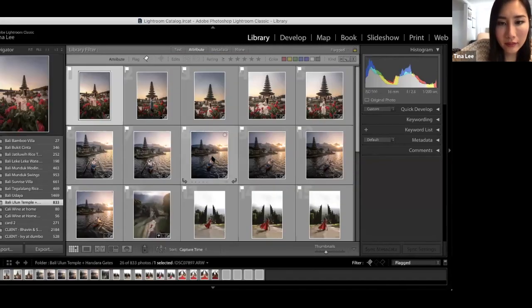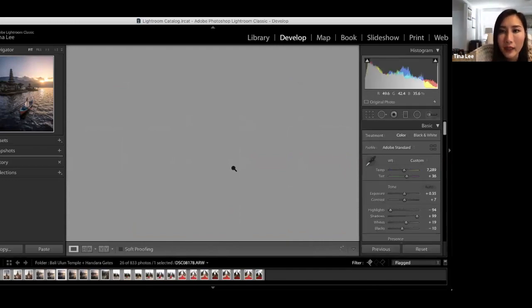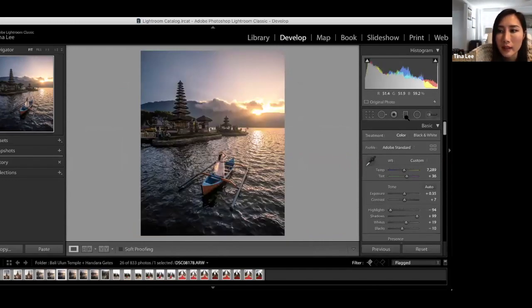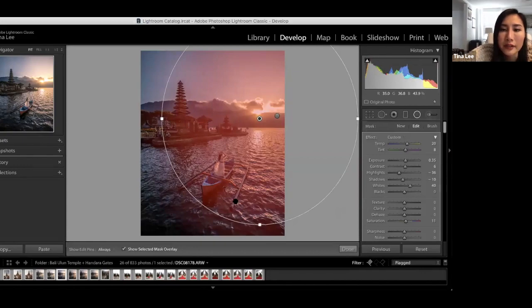Sorry, just give me a sec, I'm loading the image, here it is. If we look at how I've edited this, and we look at the local adjustments, you can see that I made a circle here. I'm showing the sun. So this circle here, I made this part very yellow. I increased the exposure. So the whites, well, this is just how I adjusted it.